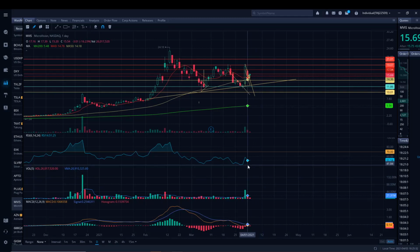So you do see 51 on the RSI. We do seem to like this 50 range. We haven't gone below it yet. I do like my stocks to be in a 50 to 70 range, generally going up, but 50 flat is fine. I'd like to see that snap out though.